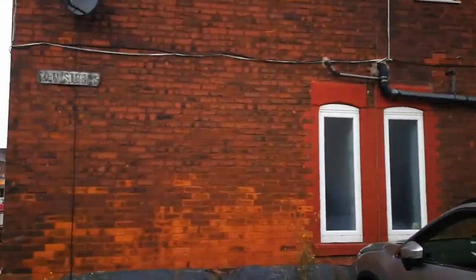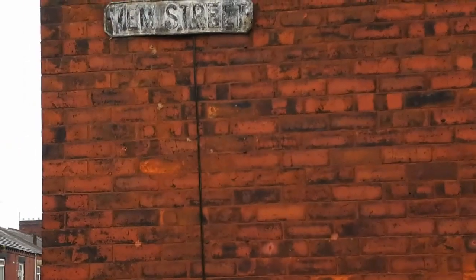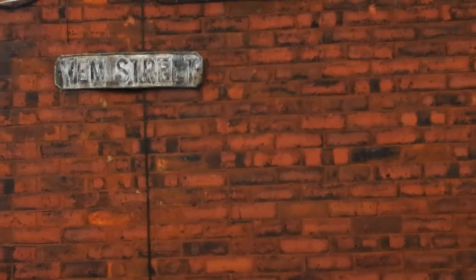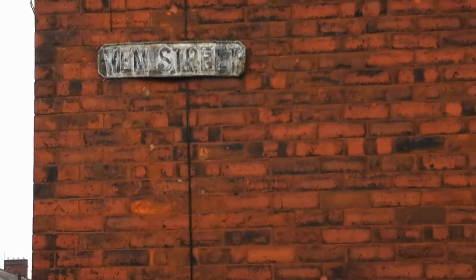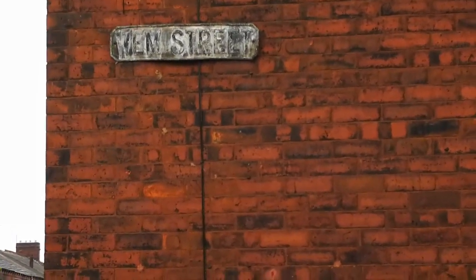So going back to this sign here, this sign has seen better days. It's all warped and faded, but I would love to just have that street name sign. It's so old. But I wonder where the name Wem comes from. Does anyone know? W-E-M, not Gem Street.